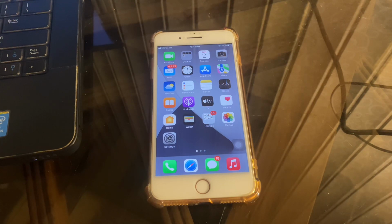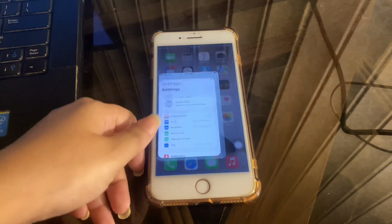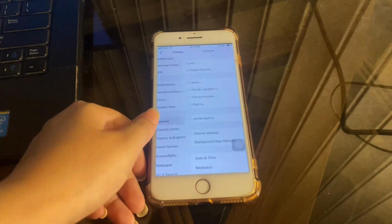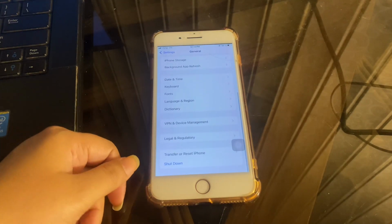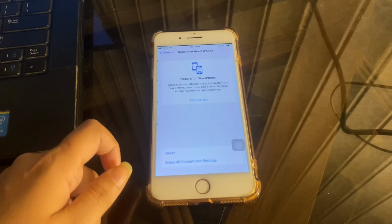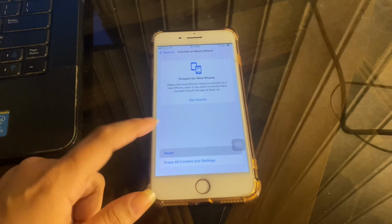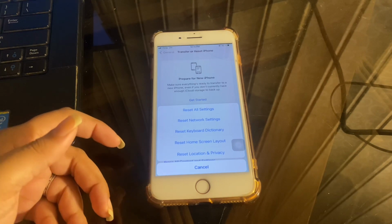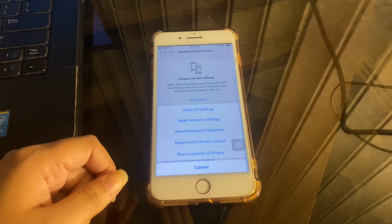And the next step is reset iPhone settings. Trying all these methods might not solve your problem, so to resolve your iCloud backup not working issue, you may need to reset your entire device to its default settings. For this, go to Settings, then scroll down and tap on General, and scroll down to the bottom. Here tap on Transfer or Reset iPhone, and then tap on Reset and Reset All Settings, and check if the iCloud backup is now working or not, and you are done.